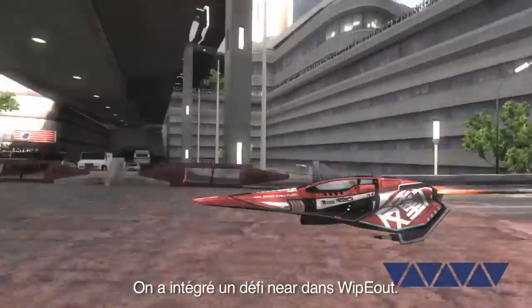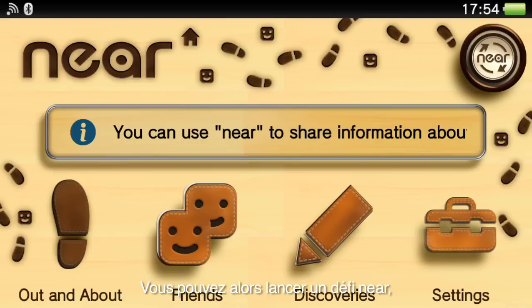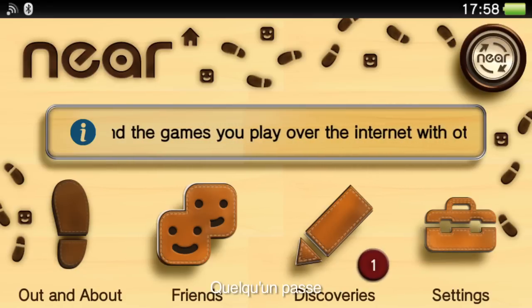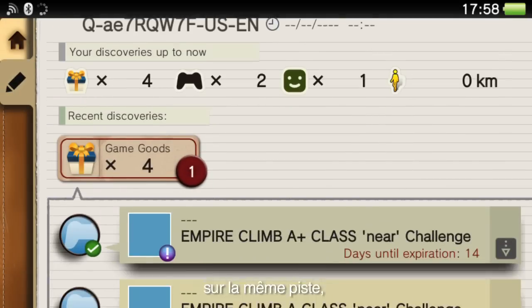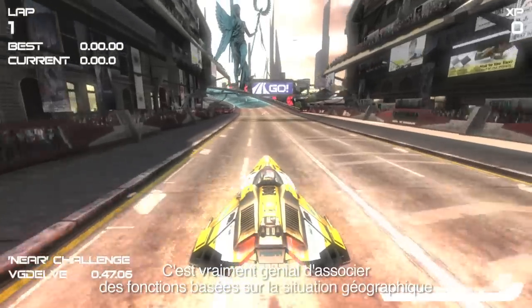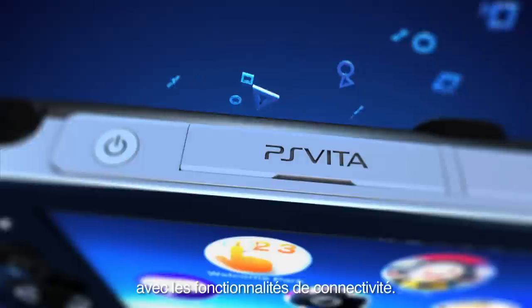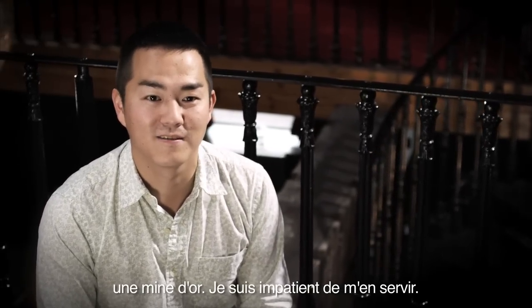Inside Wipeout, we have the idea of a Near challenge. So maybe you set a fastest lap at home. That could become your Near challenge. You could drop that challenge somewhere in a location. Somebody walks past it, picks it up. They then get that challenge on their PlayStation Vita so they can load it up and play the same ship that you've got on the same track. Try and beat your ghost data as well, because that'll be included in the challenge. And if they beat that, then it messages you as well. So it's just a great feature really to use location as well as all the socially connected features, which is just brilliant. In terms of gameplay ideas and innovation, Near is absolutely like Pandora's box, and I just can't wait to use that.